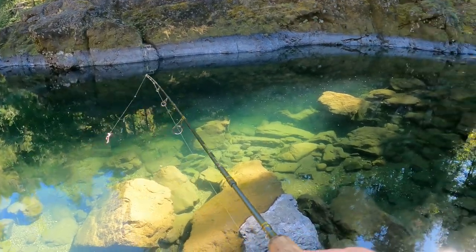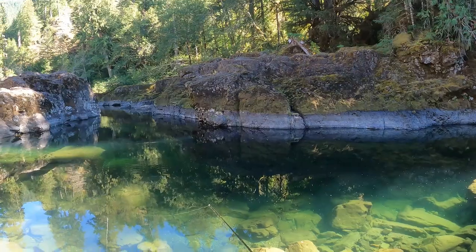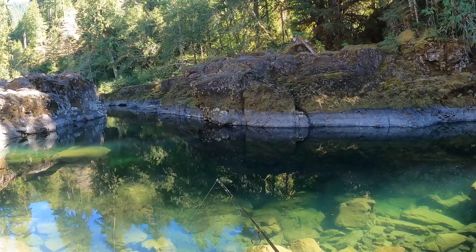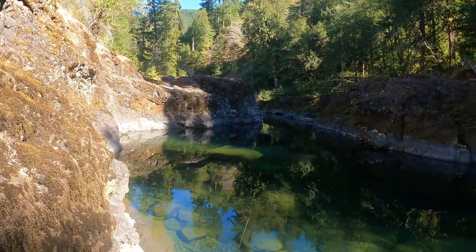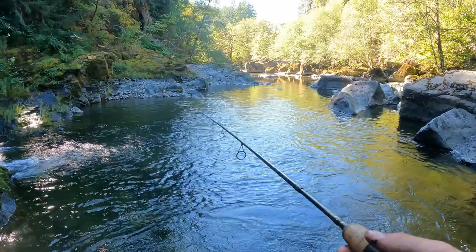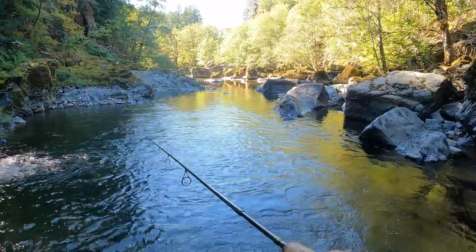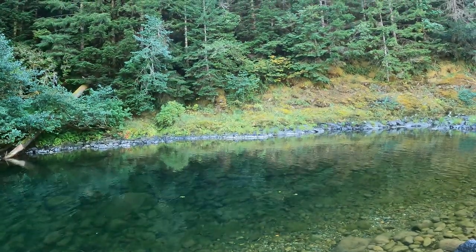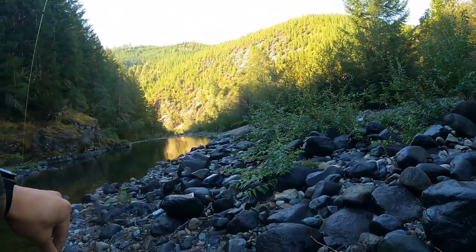First cast in this new pool. I already see something going for it. A couple of little trout again. A little bit better. Nice.